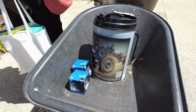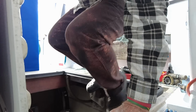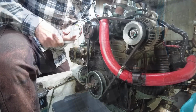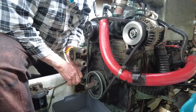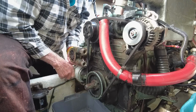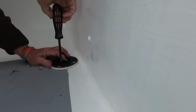Windy's gone and it's time to do a few jobs on the boat. I need to service the raw water pumps and I'll do a complete video on this. Just tap the link in the corner if you're interested. I also have to clean the terminals on the anchor windlass foot switch. I'll do a video on this as well.